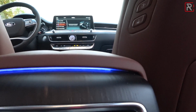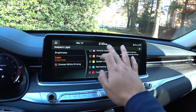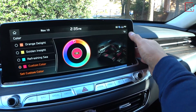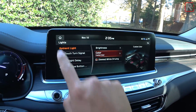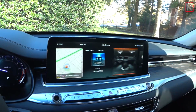The lights, you can see the ambient lighting in this car. Kia says there's 64 different colors of ambient lights. You can choose between these set colors, or you can go to a custom color where you can set the color and choose from basically this spectrum here. There's 64 different colors. So that level of customization, really impressive. And it's really great to see that Kia is really taking it seriously when it comes to a flagship luxury sedan. So don't be fooled by the badge. This is one of the best infotainment systems in the business.